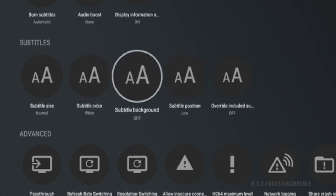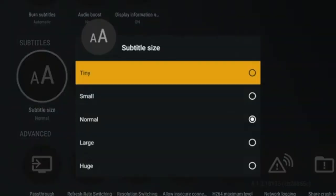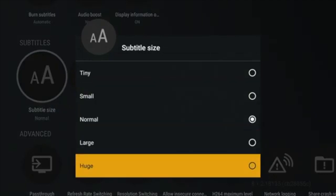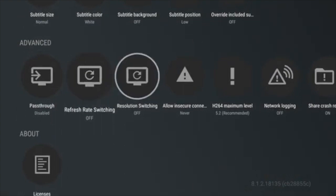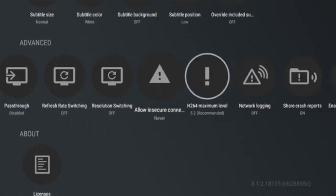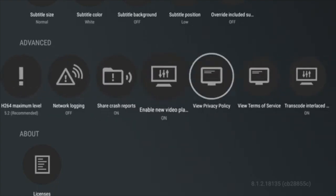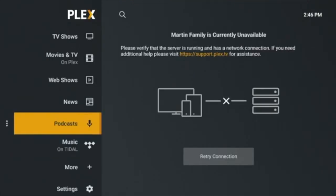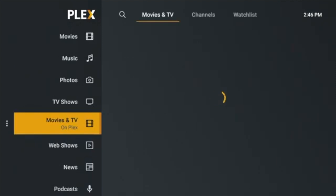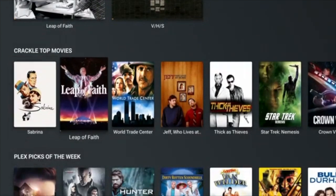The subtitles have a lot of different options now. You can make them bigger or smaller depending on what you need. You see that there's a way to change color, background, and so on. Under advanced, you just have some more ways to tweak what you can do. This is more like what you would see in a Plex server than in a normal Plex app. And that's what I like about this. It makes it just a little bit more interactive, and allows you more controls right from the start.